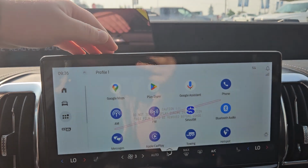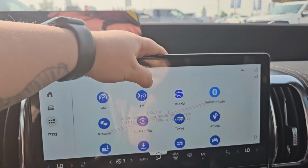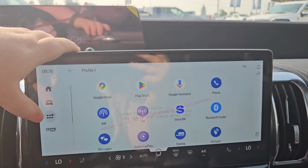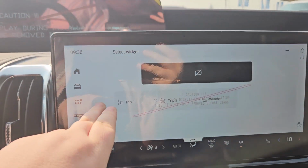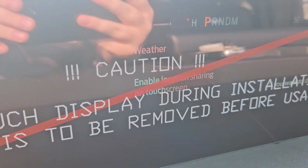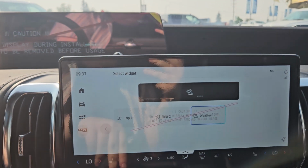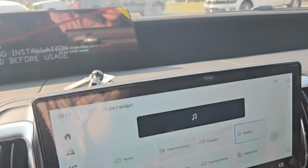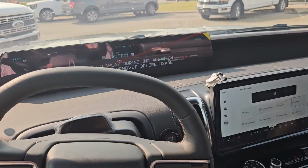All your apps will be here with your Google Maps, Play Store, Assist, phone, Sirius XM, towing, Hotspot, games, YouTube, Android Auto, Apple CarPlay, all that fun stuff, and you get little widgets for this screen up here. So I'm just gonna click the weather, and it's gonna show up right there if you can kind of see it. It's hard to see with the film there, but you get the gist. Clicking here, well, I'm just gonna show you another one, media controls. So now your media and whatever you're playing will be up there as well.